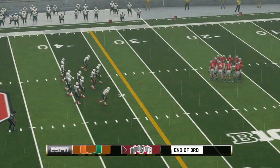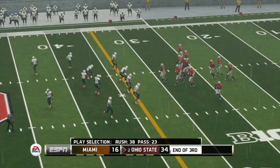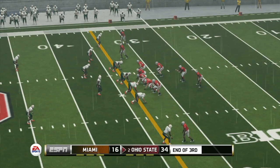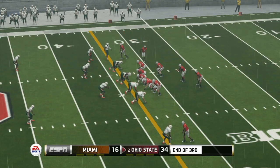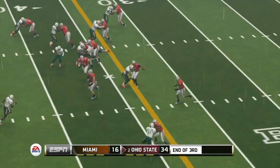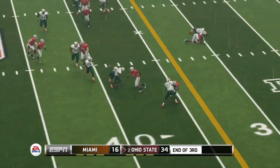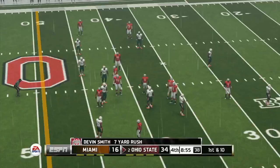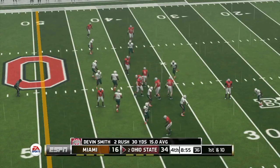Back in this very pivotal fourth quarter. Fourth down. Check 59. Mike is 59. Green nine. Up. Pitches back. Nice run there. That's good. First down.